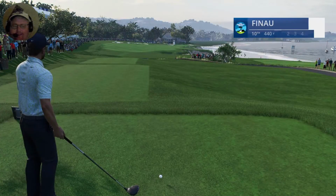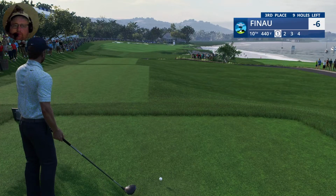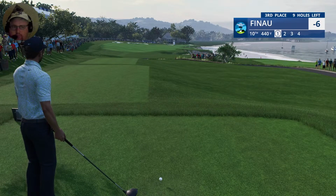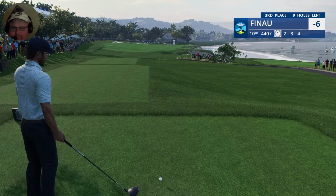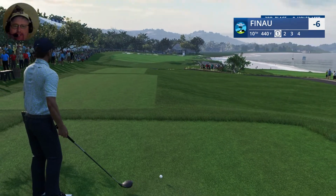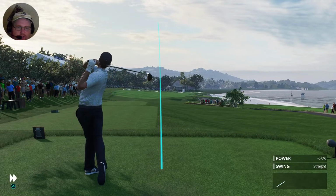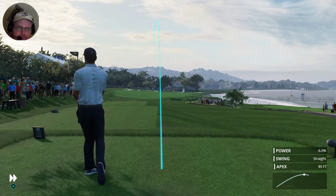So let's get you out to the action on the Victor Hovland and Tony Finau as we head to the tee at the par 4 10th. Me and Tony Finau is paired up for this first round. He's 6 under. I'm 3 under. I'm 3 shots behind him, 4 shots off Victor Hovland in the lead.